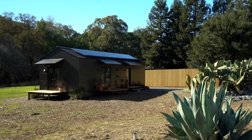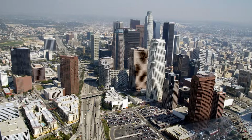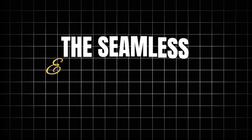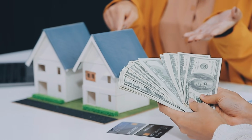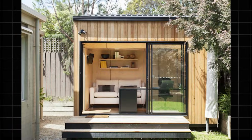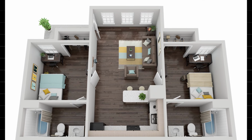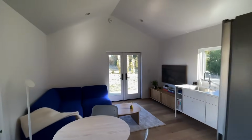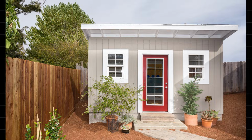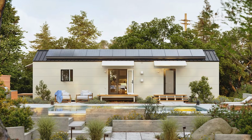Samara offers complete customization and handles the entire permit process, which in California is no small feat. The seamless experience is what sets them apart. You're not just buying a home, you're buying a solution. The backyard models range from studios to 2-bed, 2-bath units, so there's an option for every need. And because they're designed to blend with California's architectural landscape, they don't look like an afterthought. They look intentional. If you're in California and serious about adding an ADU, Samara should be your first call.